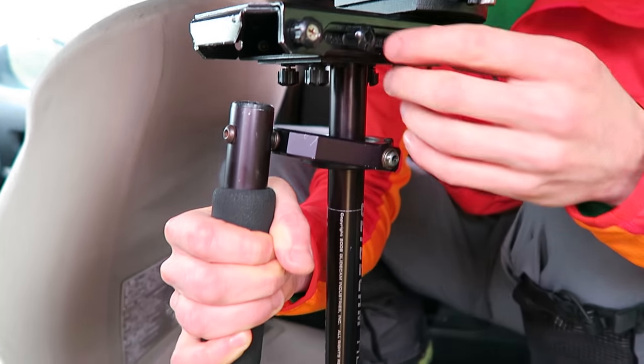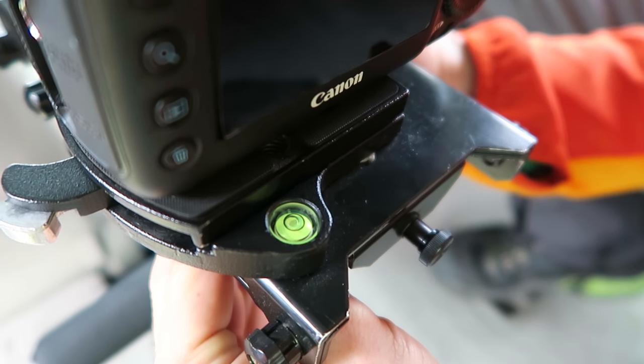One thing I always do before we start any adventure is make sure the glide cam is perfectly balanced. I usually do it in the car with the doors closed so there's no wind impacting it. And that means it's perfectly steady.